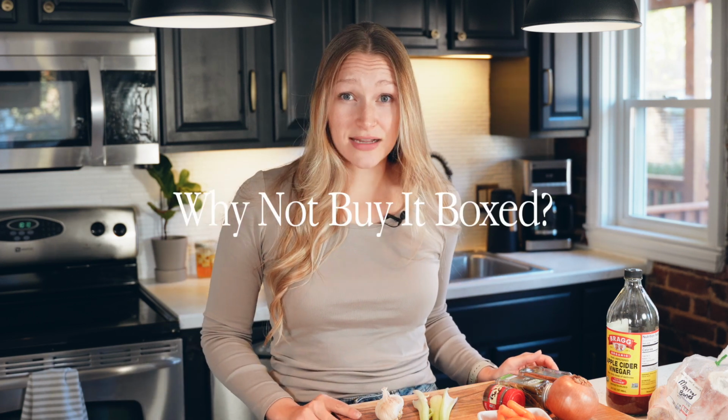Why not buy it boxed? Well, the boxed ones in the stores, like many other shelf-stable things, are not going to be as nutrient rich. I know there are good brands out there. I think Kettle and Fire is a pretty good brand. I haven't researched different types of bone broth in a really long time, but a couple years ago when I did, Kettle and Fire was a good one. But they're so expensive. It's so much more cost effective to make your own, and it will be so much more nourishing.